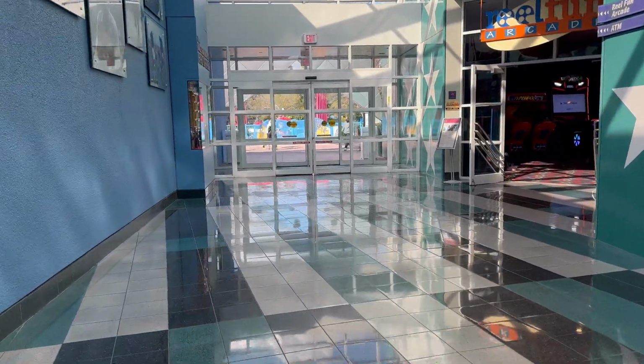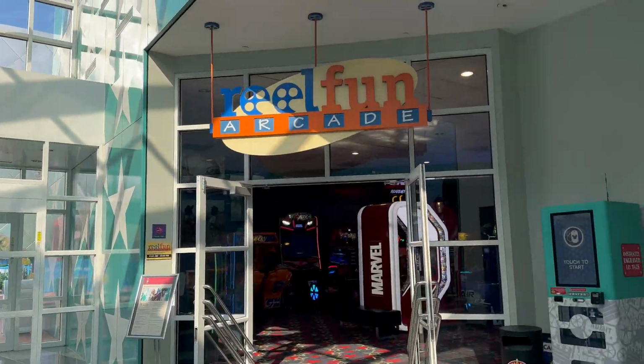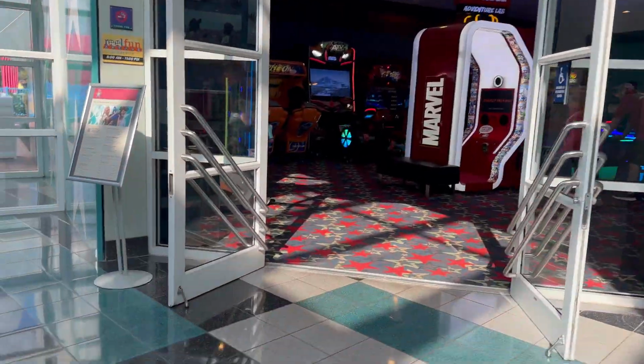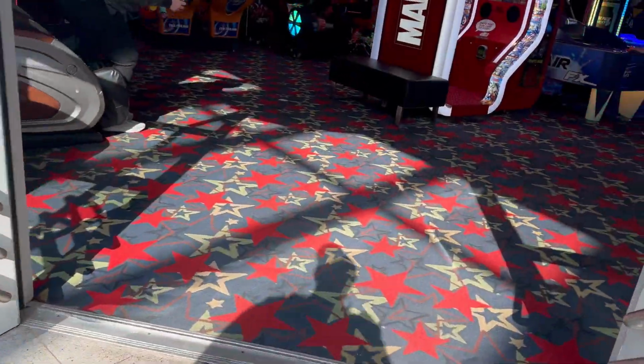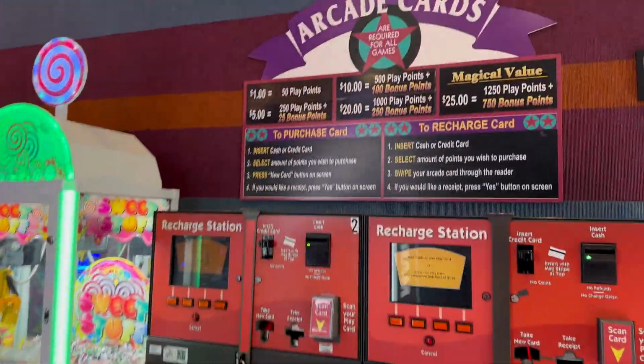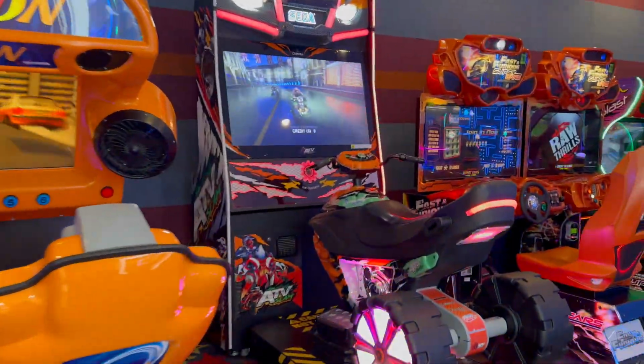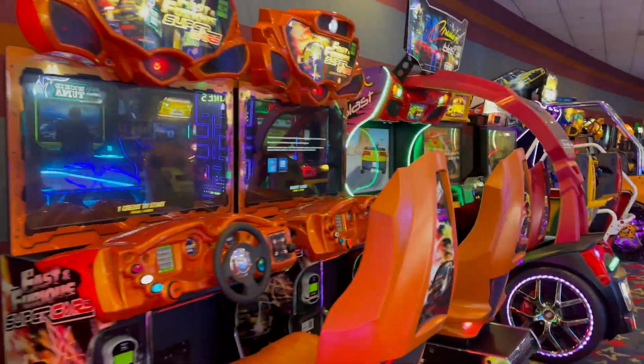Keep walking through the main lobby and you'll come to the arcade. This gets pretty busy during times of inclement weather, so whether it's rainy or whether it's really cold, the arcade tends to get pretty packed. You just buy an arcade card to play at the machines, and they have lots of games to choose from, and even massage chairs for the parents.